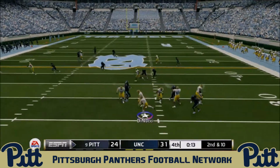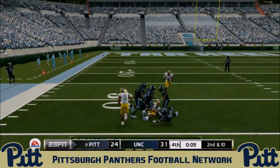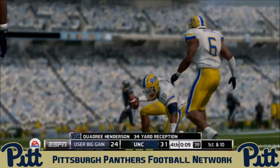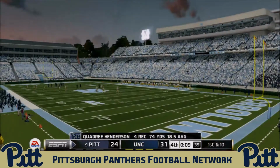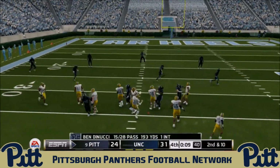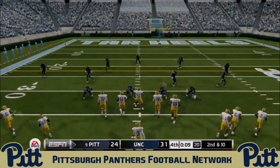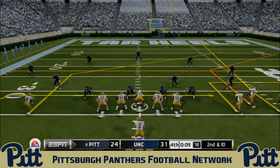DiNucci looking. He throws it. That's a deep ball looking for Henderson. It's brought in. Quadri Henderson muscles away the receiver and picks up 34. And so the Panthers, they have a chance. They have no timeouts. So DiNucci hurries the team forward and spikes the ball with 9 seconds to play on the clock. 2nd and 10 now from the North Carolina 33.